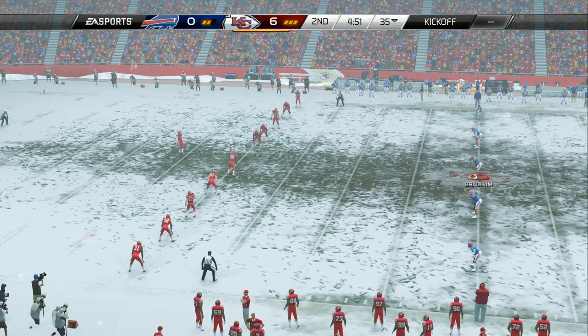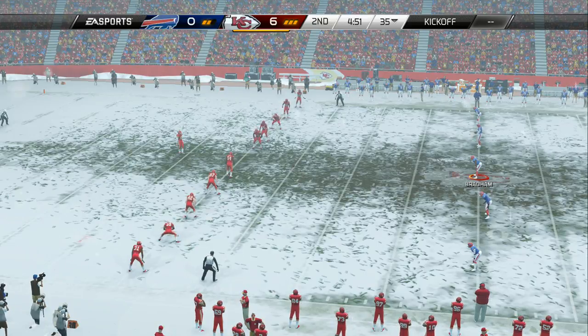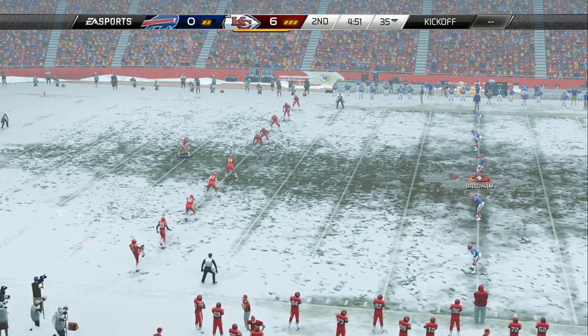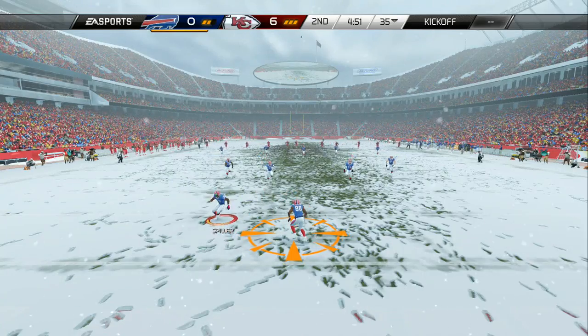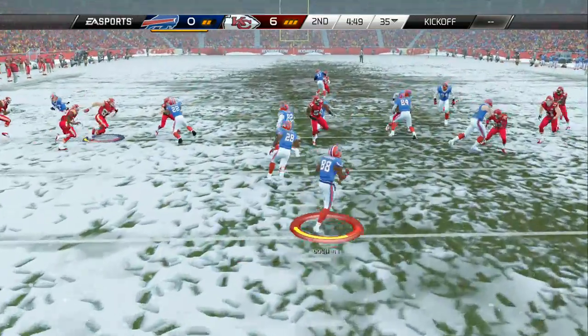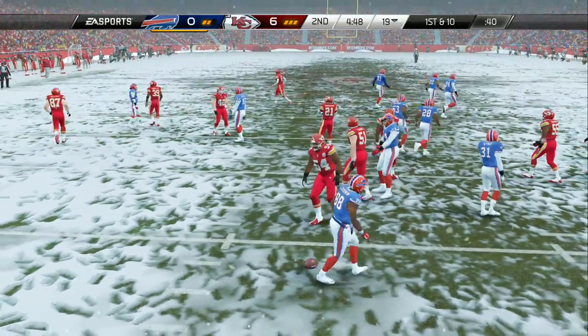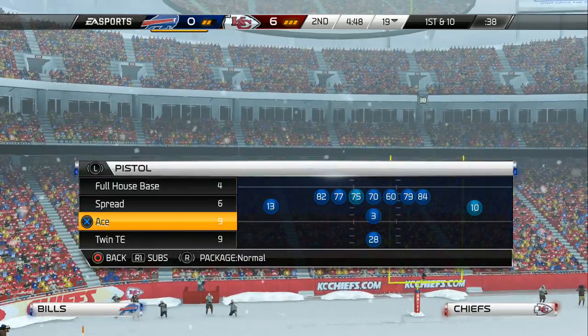The Bills are ready to return the kickoff. He's got a chance to return this one. They stop him from running it out to the 20. Mark him down at the 19.